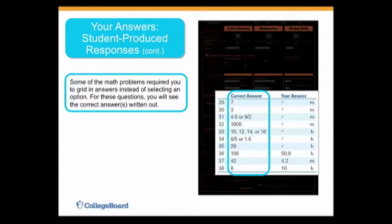Review your answers with the math student-produced responses. Not all the math questions on the PSAT are multiple choice. The math section contains multiple choice and student-produced response questions, or grid-ins. Here you solve problems and then record answers on the grid. Only answers gridded in the circles are scored. You will receive no credit for answers, even the correct ones, written in your test book and not gridded or gridded incorrectly.